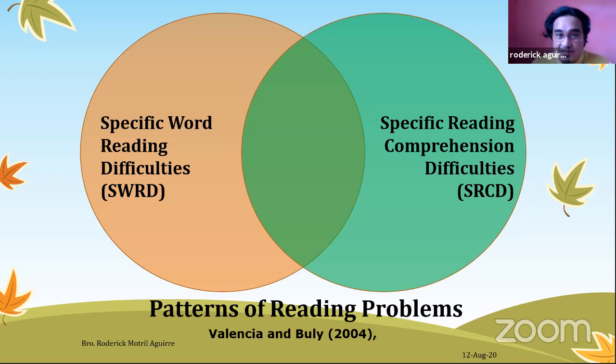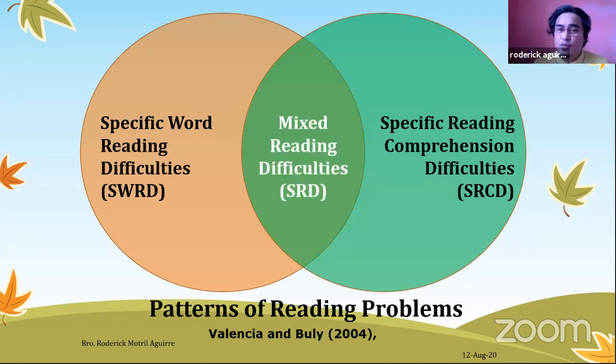I took away that topic because I would like to focus more on helping our students overcome their deficits in reading in general. So we'll just focus on the three clusters. Now, there's another cluster of reading problems of our struggling students. It is a combination of specific word reading difficulties, or SWRD, and problems with reading comprehension, and that's what we call mixed reading difficulties.